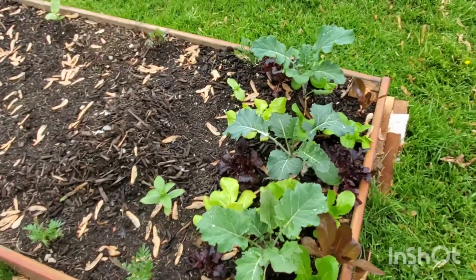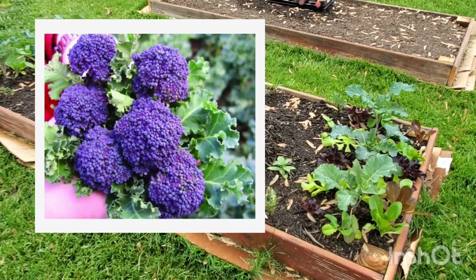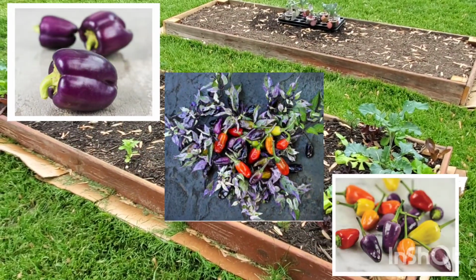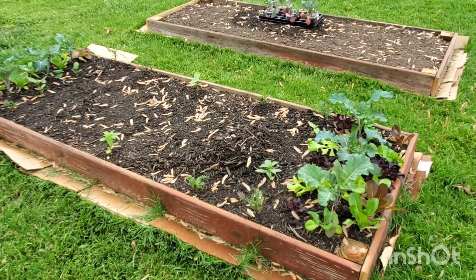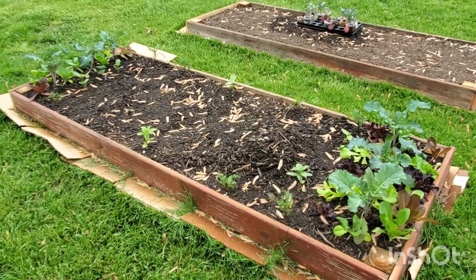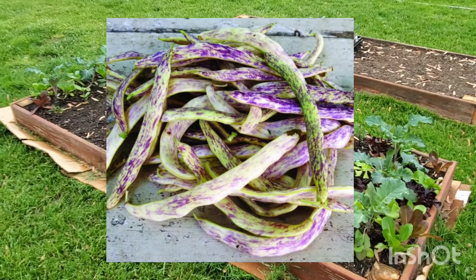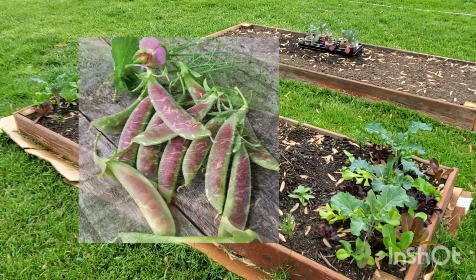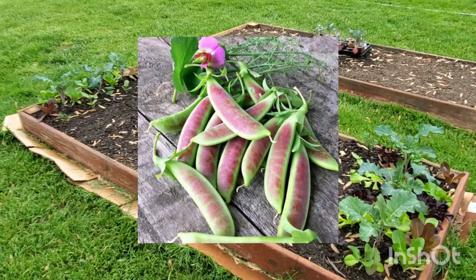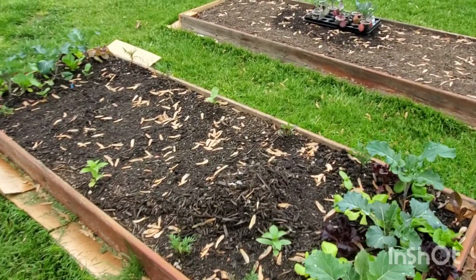So this bed is going to be my purple bed. I've got purple sprouting broccoli, some purple peppers, the purplish reddish lettuce. I've got some purple flowers I'm going to put in here. I've got purple dragon tongue bush beans. I've got some reddish purple peas, all kinds of different purple things that we will have in this bed.